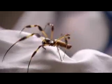It says so much about the fundamental evolution of life that you can take a gene from a spider and put it into a goat, and it works. And it works perfectly. It's amazing.